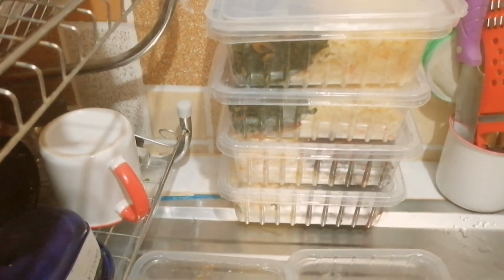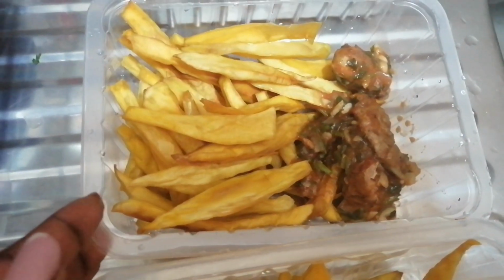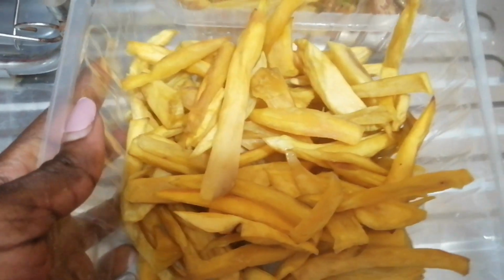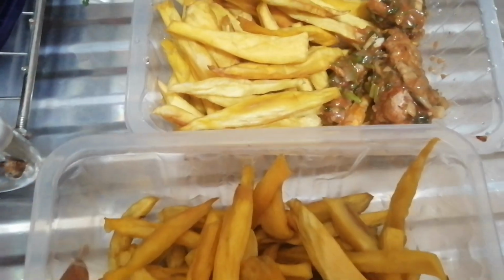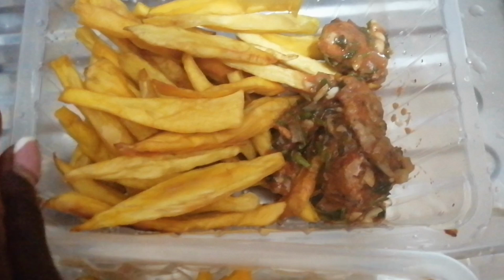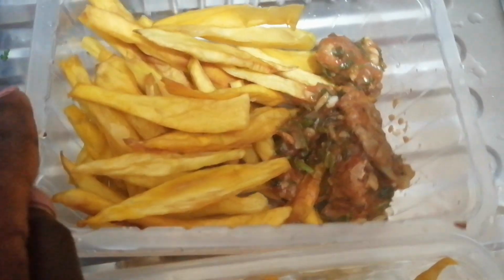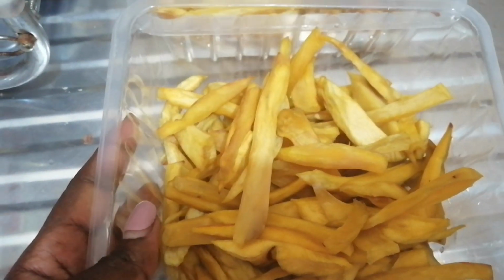Then we have our rice over there. Finally, I have my sweet potato chips. These ones, I'm sure I'm going to take them with kachumbari. But I had some remaining chicken stew, so I added some appam. And then this big bowl I'll take out when I feel like snacking on something.